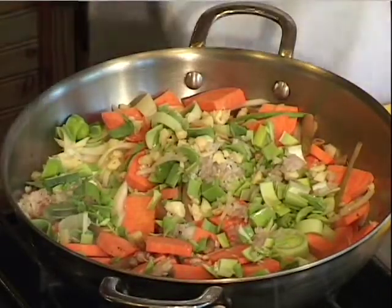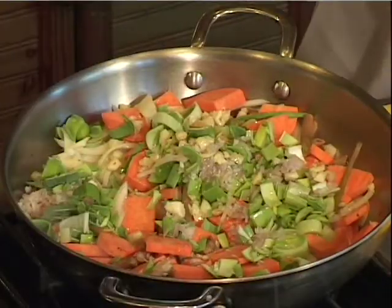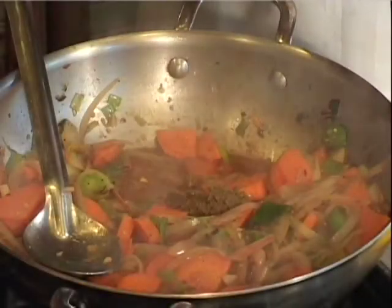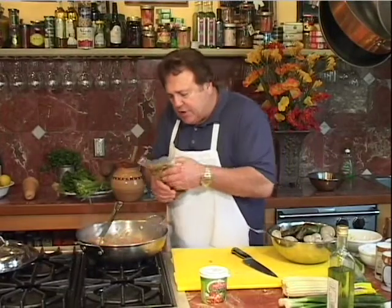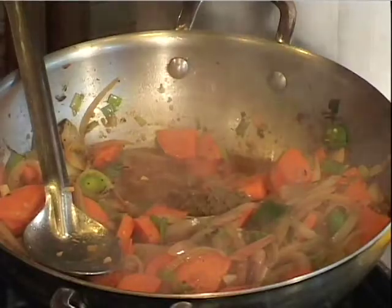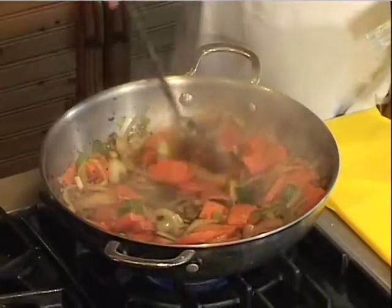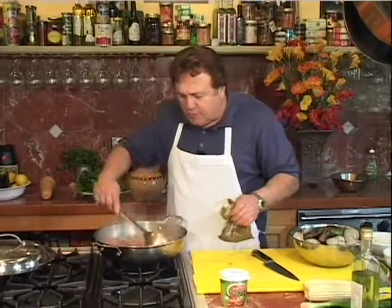Okay, now, this is all got to cook down. It's got to cook down to maybe a quarter of this, all right? This is going to take a few minutes. Okay, here we go, folks. Now, let's make our stock, okay? First thing we're going to do is we're going to add the curry. Right. Now I add 2 tablespoons, and then we can always add more if we want.